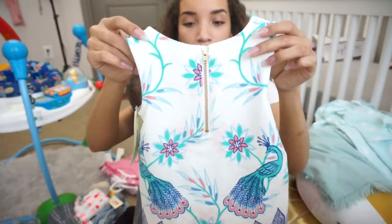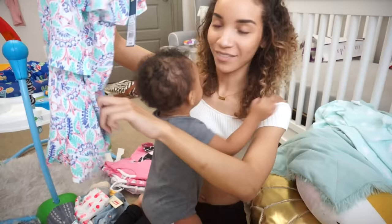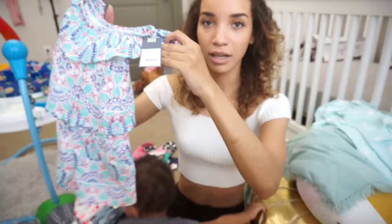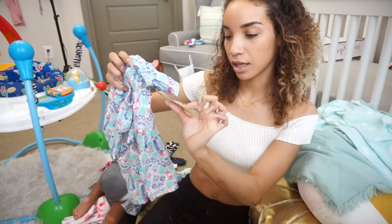And then from that same collection, I got this little romper. It has a ruffle going across the top. And it has little shorts, and the shorts have little pockets. And it's a really pretty print. Once again, it kind of matches with that peacock dress. I just thought this was really pretty, and I would wear it if it was my size. So the tunic was $17.99. The peacock dress was $17.99. And the romper was $14.99.